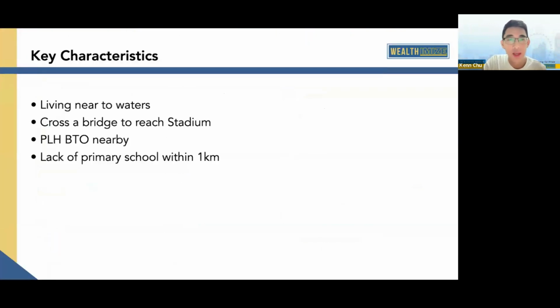Okay, I move on. Now, key characteristics of Tanjong Rhu. Of course, living near the waters. This is something that attracts a lot of people staying there. Of course, it's very interesting. Cross a bridge to reach the stadium. Wow, this one, I got friends staying there. Then you know what they tell me? They say there are teenage kids who wear flip-flops and walk to see the Taylor Swift concert. Then after the concert, everybody walks back home.